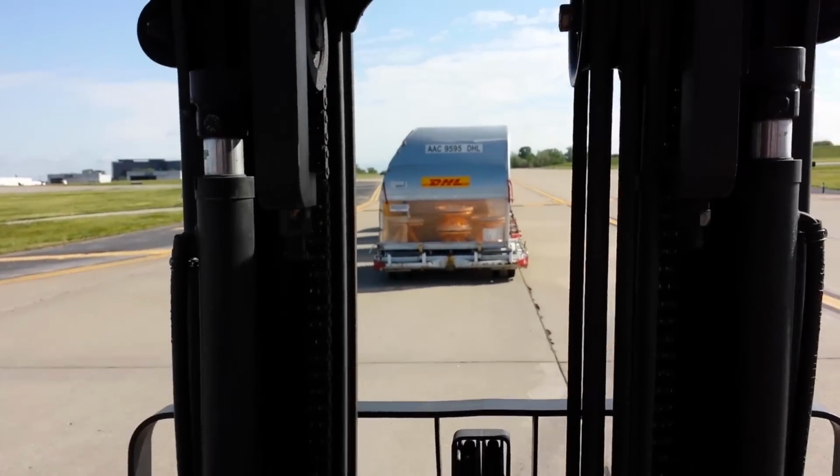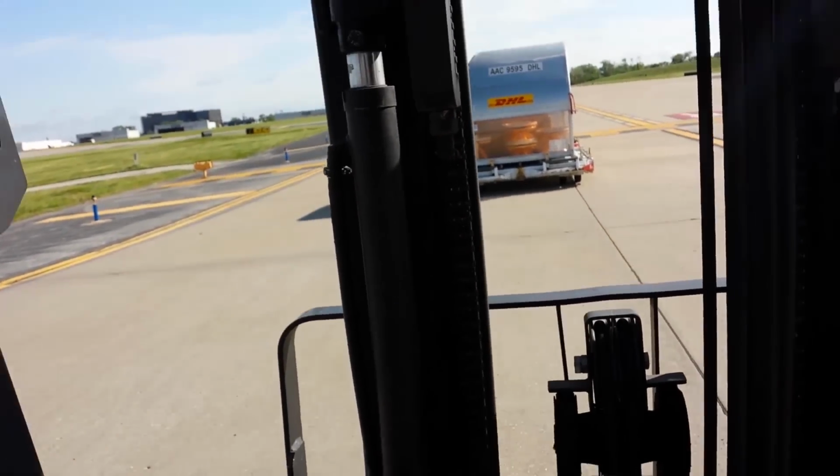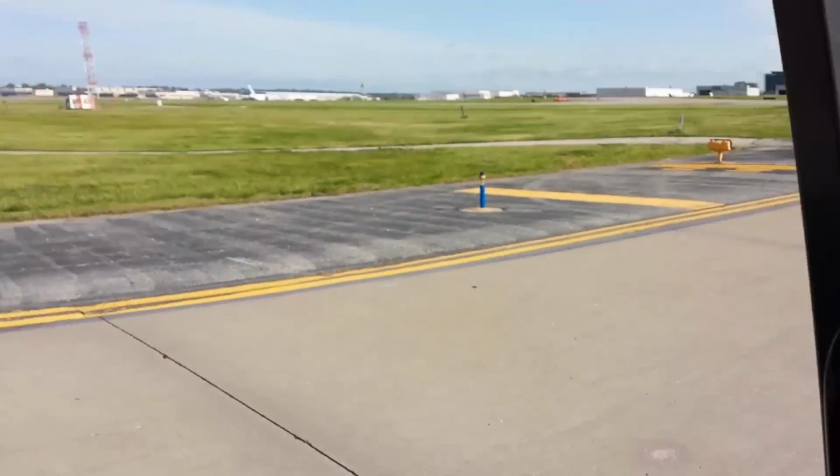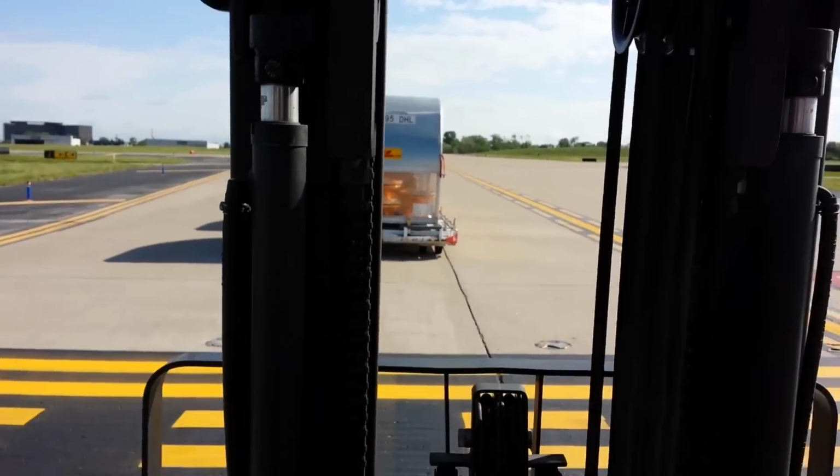So, yep, those cans up there, I'm going to be unloading those. That's the ramp system that goes in front of the Antonov 124, the nose. I'll show that to you later.